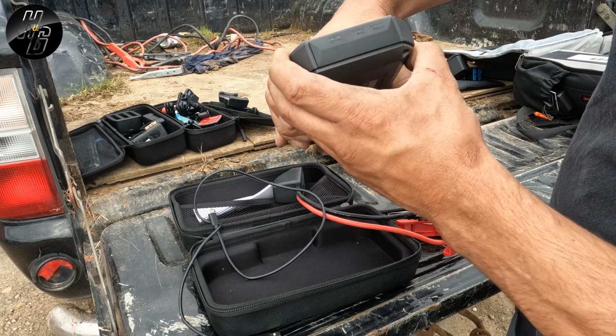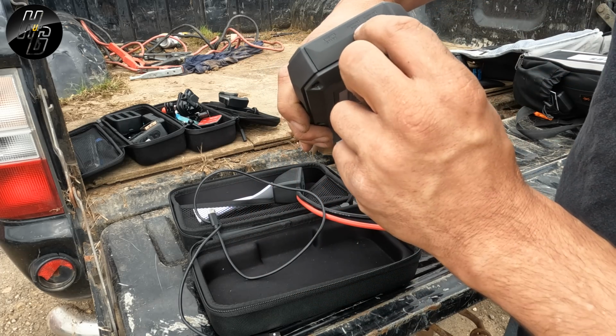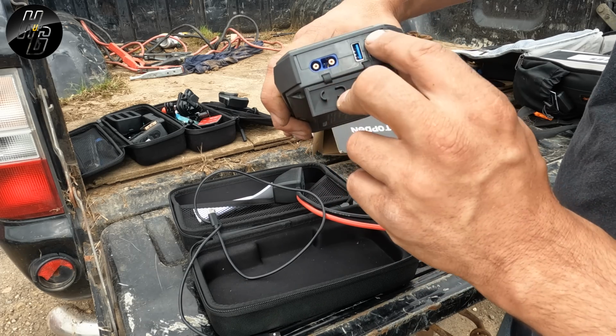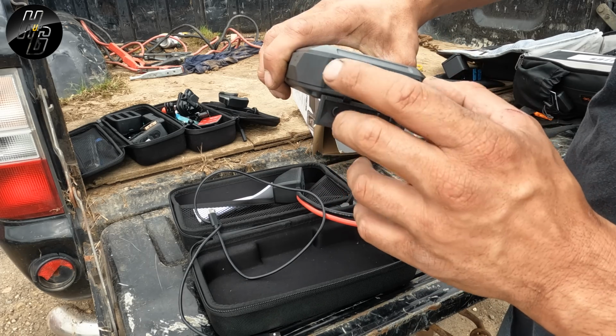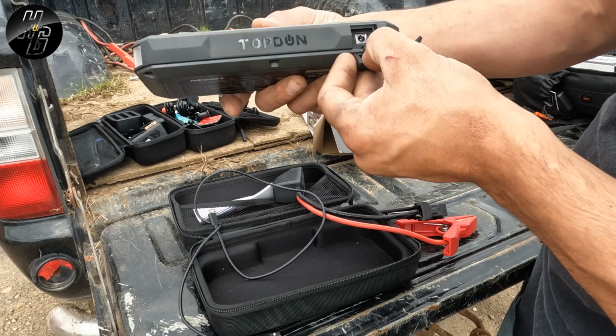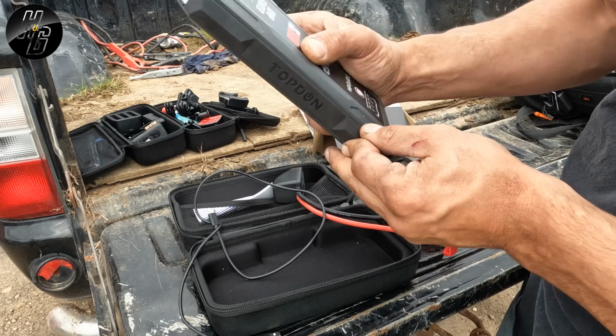And on the outside here, we've got output 1 and output 2. So you've got 5 volts, 3 amps, and 5 volts, 2.1 amps. So this allows me to charge my phones or my devices when I'm out. This point here will be where I connect it to the car. And it's also got a 14 to 16 volt DC output as well for plugging it.